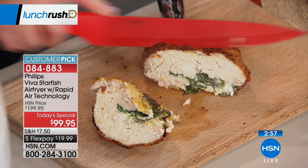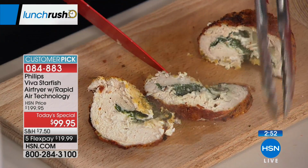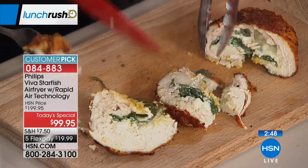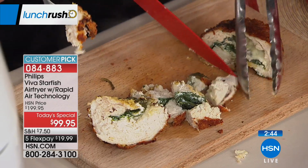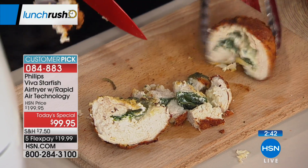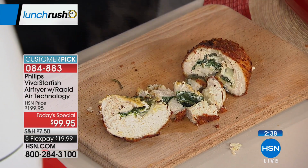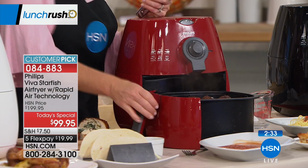I will admit, the amount of effort I put into this, 2 minutes. You know, these are ready to go from the butcher. Let me cut you a bite because it's very hot. Oh, look, you heard the crunch. Yep, I did. And look at how crunchy and beautiful, and look at the even cooking that you have. Perfect on every single side. I didn't turn it over. I didn't do anything. This is all about the circulation of the rapid air technology in the Starfish.